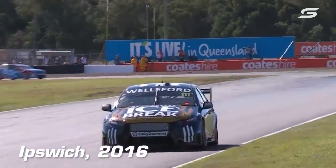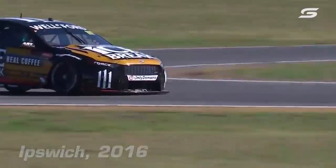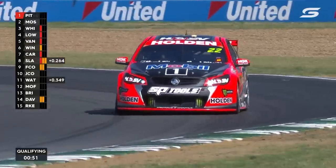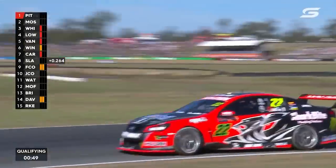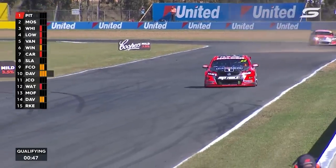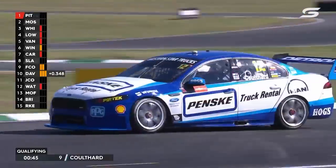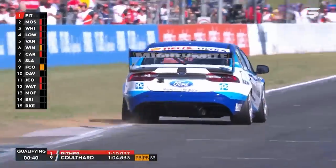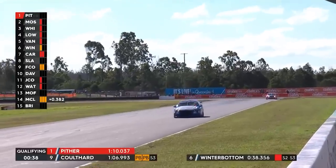Check this, because Pither goes to the top with a 10.03. How's that? Well done, Chris Pither. I said he was on fire out there, and the numbers certainly made that a reality. Coming up to 45 seconds remaining. Do we add another new name to the Arbor Pole Award for 2016? Chris Pither. It'll be his first supercar pole.